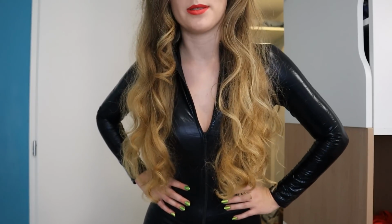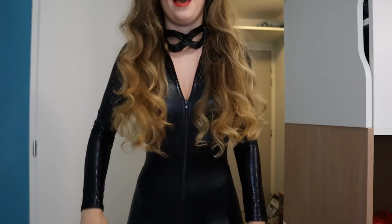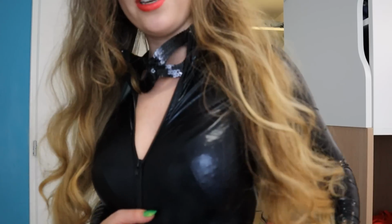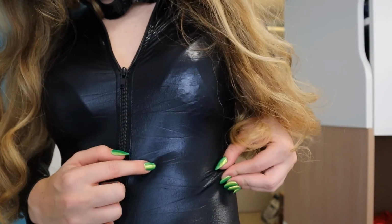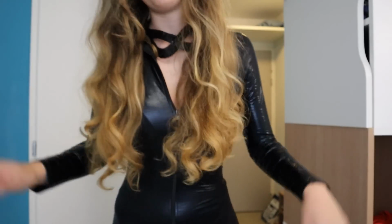So slight problem with this one, the mask is too tight for my face, so I don't know if you can see, my eye is literally squishing out of it. So we're going to take this off before I go blind. But to be fair, I think the ears are cute enough just on their own, and look, they're literally leather look ears, and they match the catsuit. This is a crazy catsuit. It's got a texture all over it, don't know if you guys can see it, these lines, almost like zebra print. I think it's really cute.